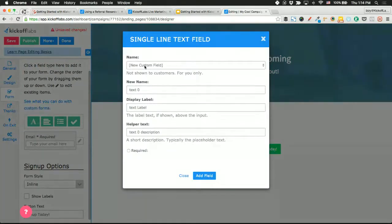And I can either create a new custom field, or I could use any one of our predetermined ones. There's not really too many predetermined ones because every business has its own needs. So in case you wanted to ask for a phone number, just use new custom field. And this is your field name. So I'll say phone number. And that's basically how you would create your own custom field.